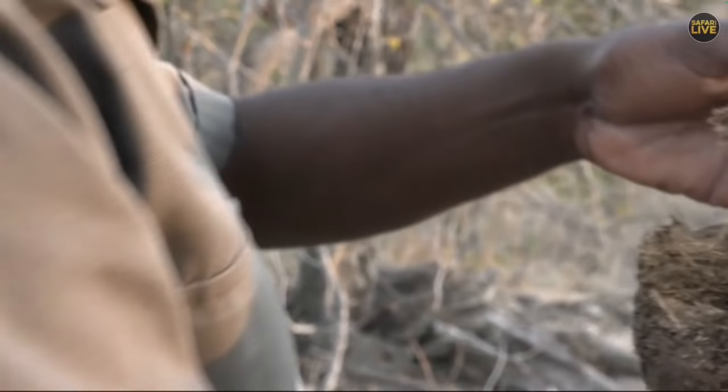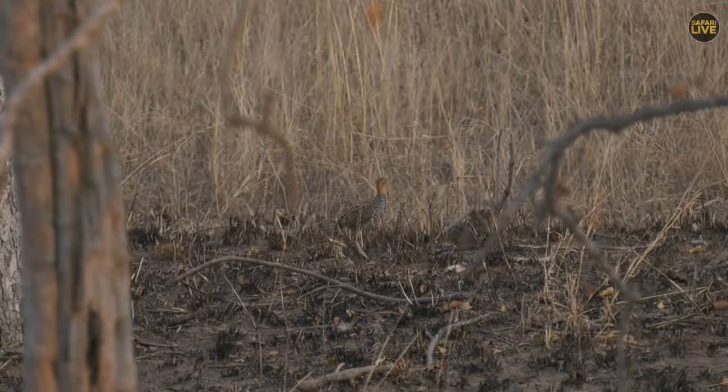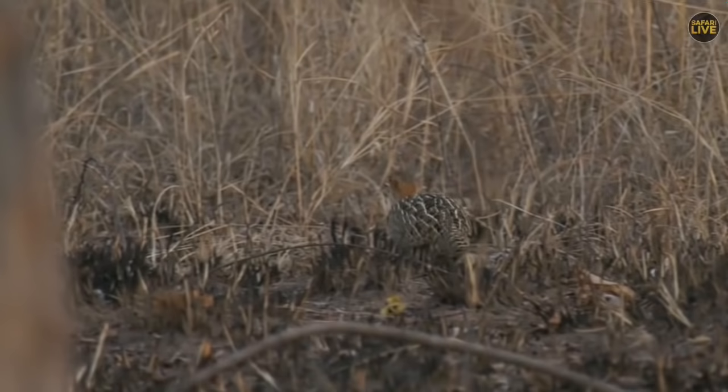Yeah, well, we just had some Franklins having a boxing match. There they are. Cokie Franklins, two males, having a proper fight. This is their patch. Oh, we just missed it. Maybe they're going to have another go.